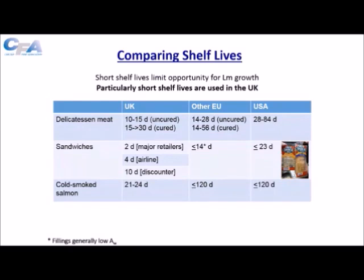You can see that sandwiches you'd think are fairly similar. We work about 2 days shelf life in the UK for major retailers. Other EU, you can have some quite low water activity, quite dry fillings that give you up to 2 weeks. And the sandwiches on the right I met in the USA, and they have a very long ingredients list with all sorts of chemical preservatives in there, which we don't find acceptable in the UK market. You can see it's cold smoked salmon. In the UK, we have about 3 weeks shelf life, but it's 4 months in the EU and USA.